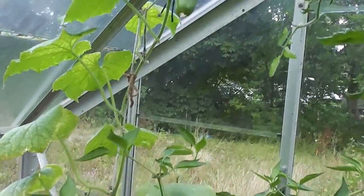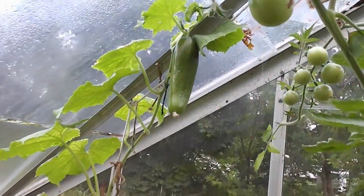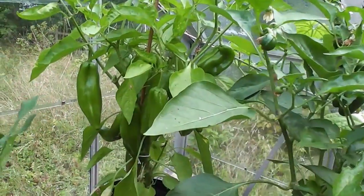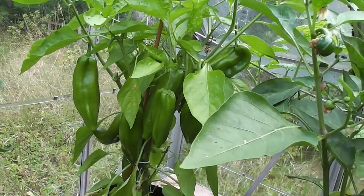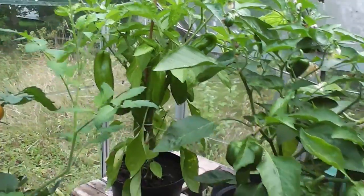Little cucumbers still holding on, growing up a bit further now, and still getting some little diddy ones setting even this late on, so still can't complain. The long peppers, been loving these fried, just chopping them up and frying them like they do in Spain, cutting them in half and doing them in a frying pan. They're absolutely gorgeous, really sweet oxhorn peppers.